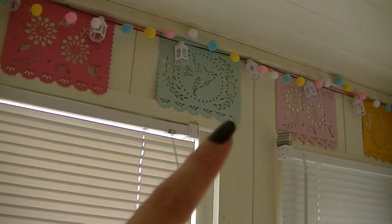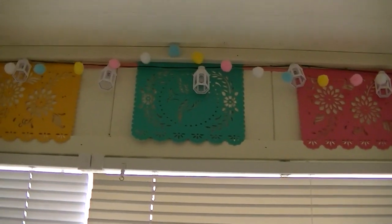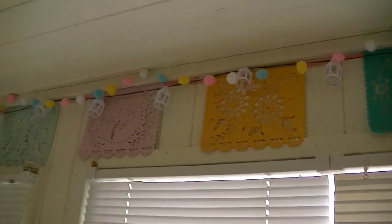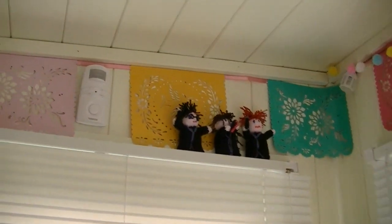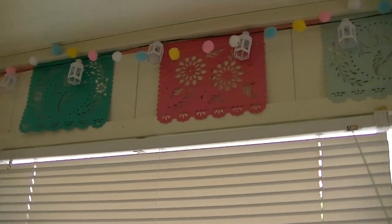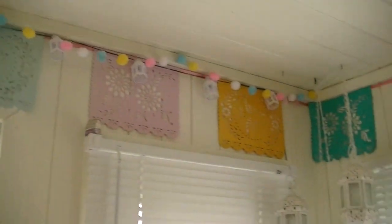And likewise, the little things that you can see up here. Well, actually I made that little thing, but the little things I've been given. These little lanterns are solar lights, so they come on and shine bright blue in the evening. And then I've got Harry, Ron, Hermione over there. And that's about it, I think. Yeah, pretty much. The pom-poms, I have a tutorial for making pom-pom garlands on my other vlog channel.